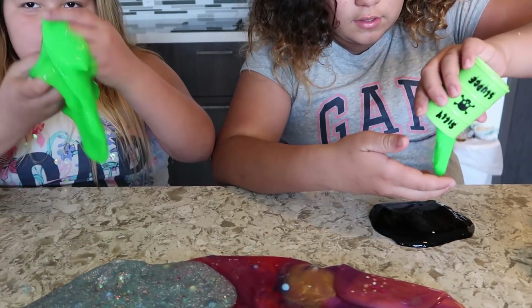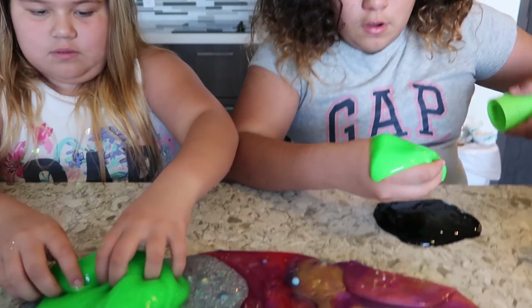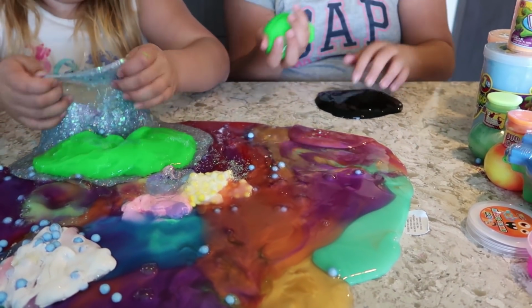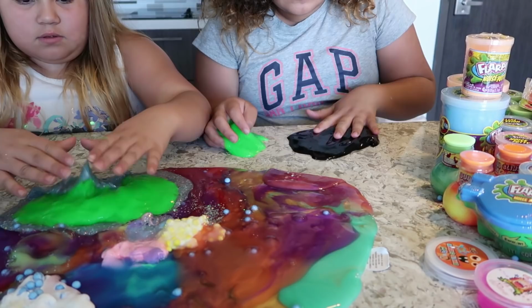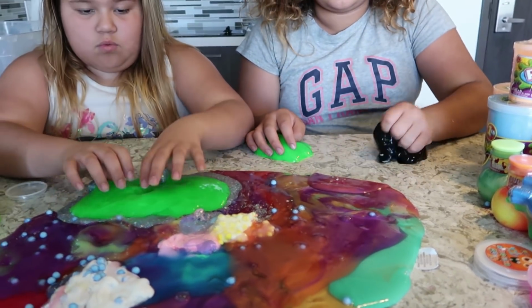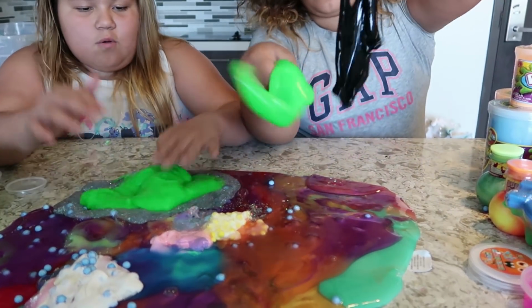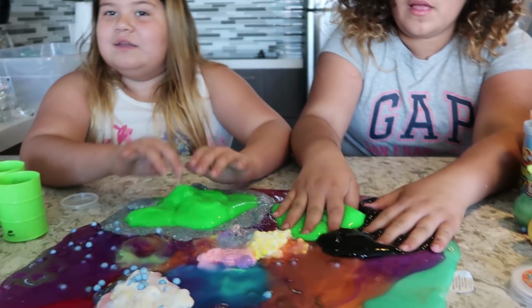And then here's. I'm just going to add it in. Whoa! Oh, it doesn't stick to the slime. Okay. Wow! Look at this black. It's just like a deep black. It looks so cool. Yeah. Okay. This is so cool. Whoa, okay, next one.